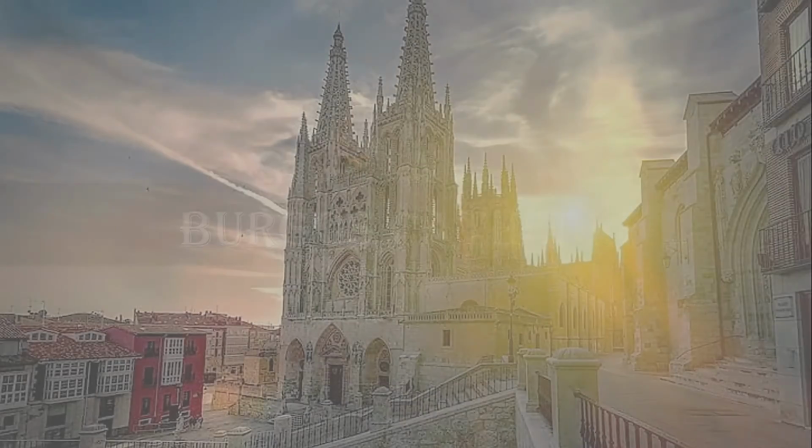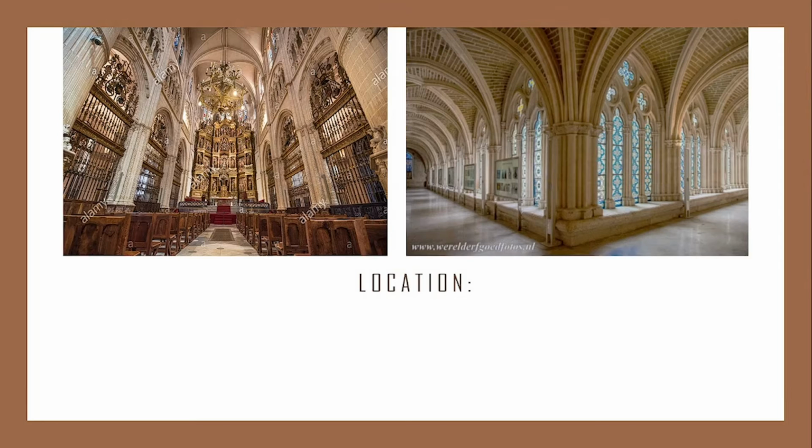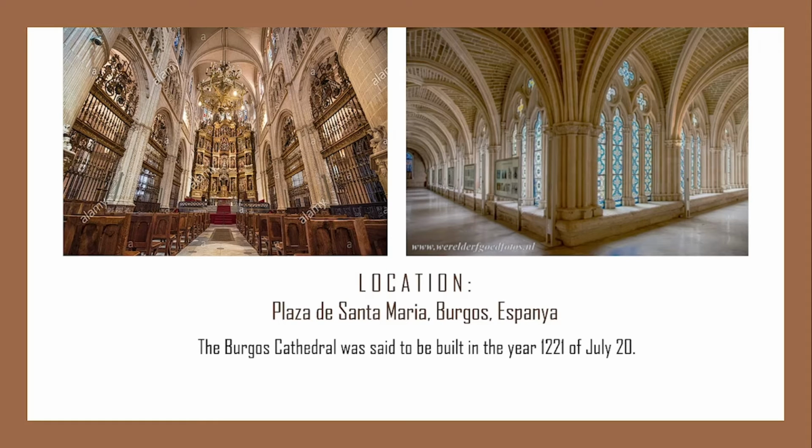The structure that I chose for the beautiful country, Spain, is Burgos Cathedral. But before proceeding to its characteristics, I'll give a little background about Burgos Cathedral. Burgos Cathedral is located in the Plaza de Santa Maria, Burgos, España. It is said to be built in the year 1221, on July 20. Burgos Cathedral is regarded as the most beautiful and poetic of all Spanish cathedrals.